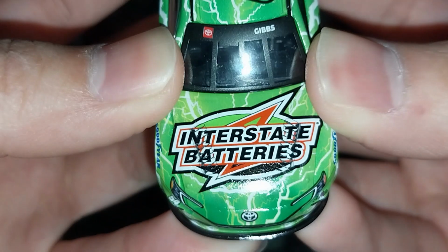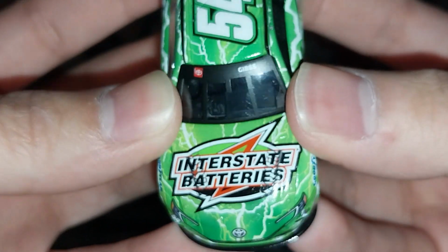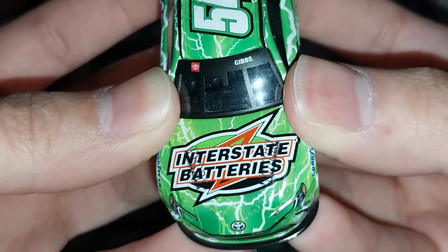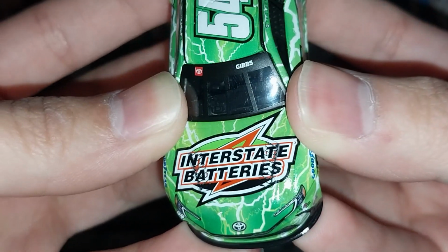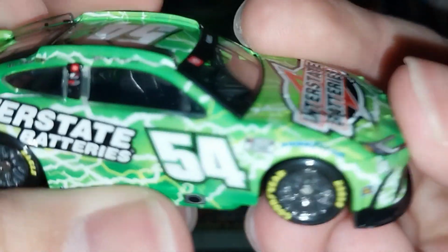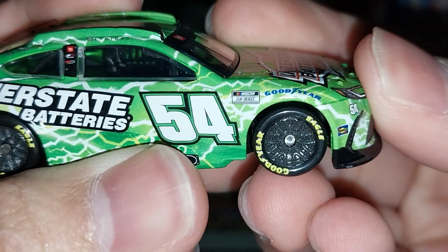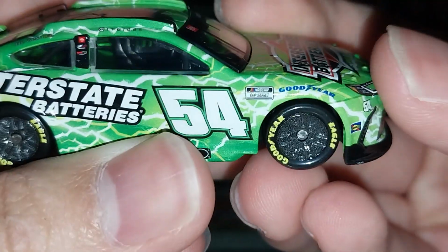Is it me or this diecast review is coming out a lot clearer than the minor car? I don't know. Just let me know in the comment section. You got Toyota and Ty Gibbs right there. You have Sunoco. You have the blue Goodyear logo right there. It's in blue. Kind of interesting, because if it was white, you'd hardly be able to read it.